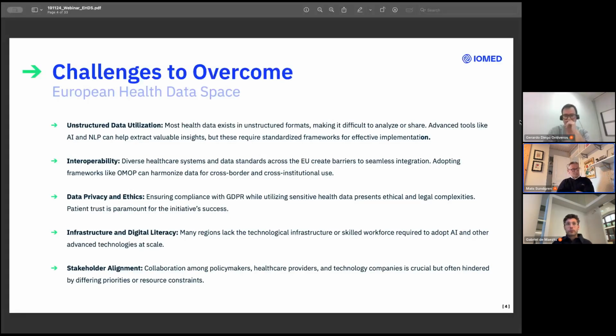There are, of course, challenges with such a brave and very important project. The estimation is that more than 80% of all health data is unstructured. So unstructured data utilization is very, very important for the project. Today, it is difficult to analyze and share, and advanced tools like artificial intelligence and natural language processing have today a very interesting and promising potential. But this requires a standardized framework for effective implementation.